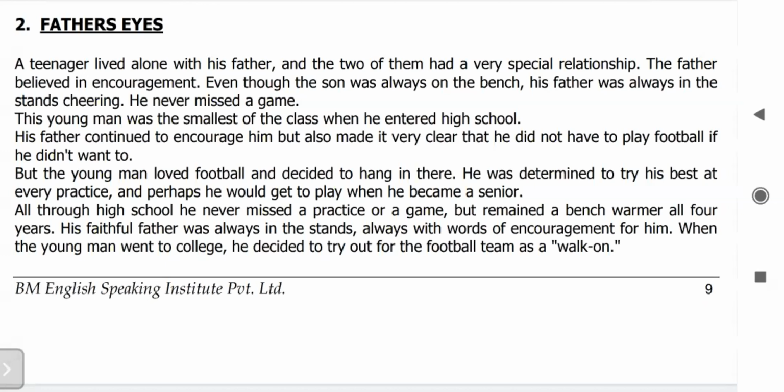Even though the son was always on the bench, his father was always in the stands cheering. He never missed a game. This young man was the smallest of the class when he entered high school. His father continued to encourage him, but also made it very clear that he did not have to play football if he didn't want to. But the young man loved football and decided to hang in there.